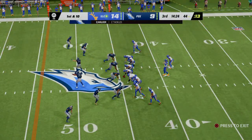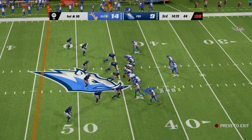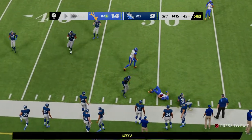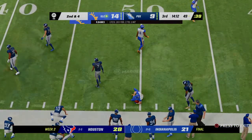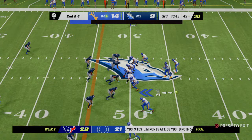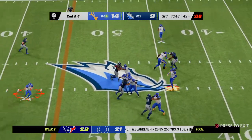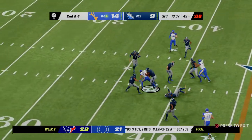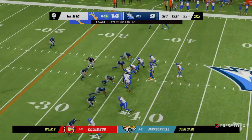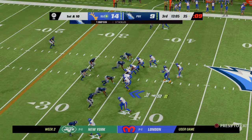Took just one play to move all the way to the 44 as they try again on first down. Now here's a throw. It's complete. And they'll get him down on the other side of midfield. Working with a 2nd and 4. Now a man open down the middle of the field. And they're going to get this down near the 35-yard line. Working with the lead, trying to get to 2-0. Here's 1st and 10.